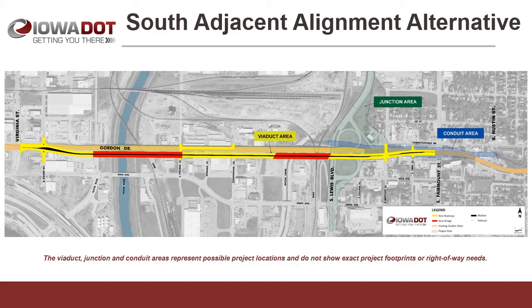South adjacent alignment alternative. For this alternative, a new Gordon Drive would be built approximately 100 feet south of the existing viaduct from Virginia Street to Fairmount Street. More right-of-way would be necessary south of the existing viaduct where the new Gordon Drive would be built.